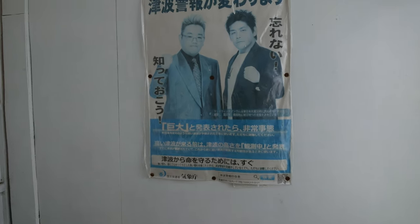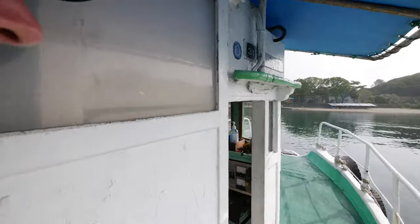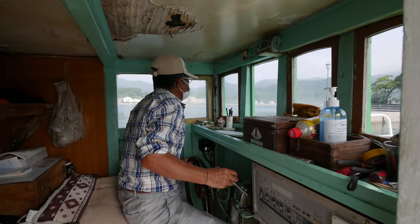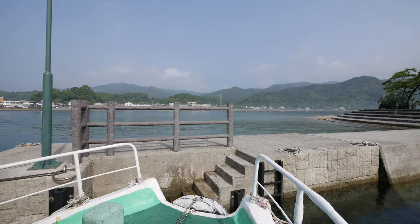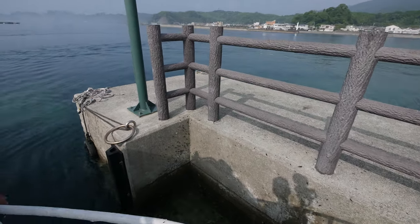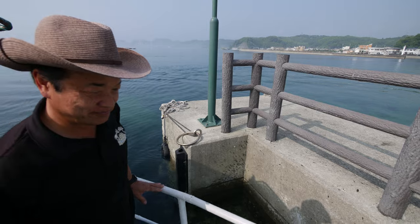Those two guys, who are you? And that's the driver cabin here. Okay, let's have a look. And now we are arriving at Kuroshima. Oh, we have many visitors. Funamushi? Funamushi. Ah, okay. So those small insects are called funamushi.